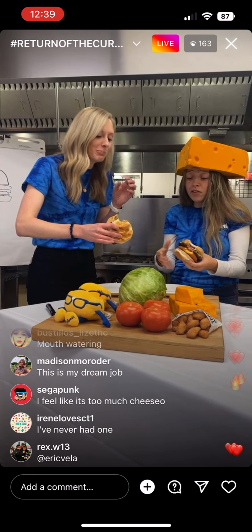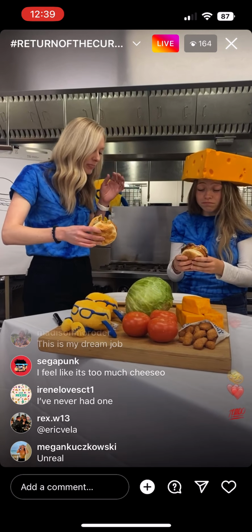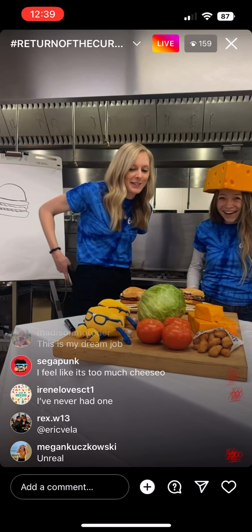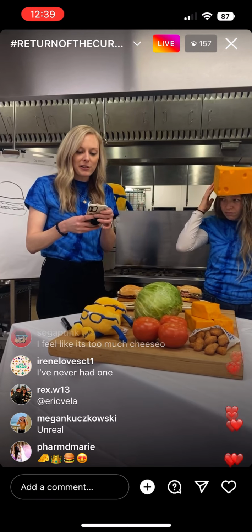This is a big burger. No, it is a lot, I'm not gonna lie, but it's so good. Oh my gosh, so good. Okay, I can't finish this. I need to pick the giveaway winners. Although I'd much rather eat that.